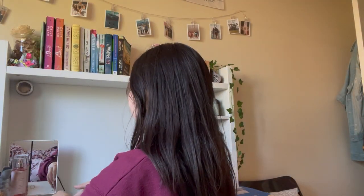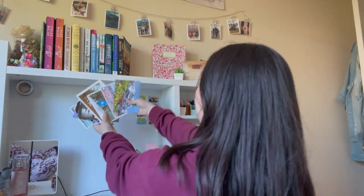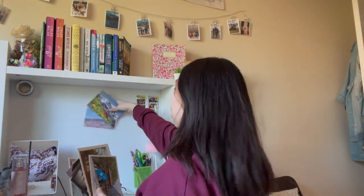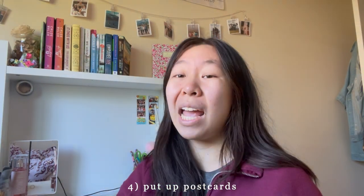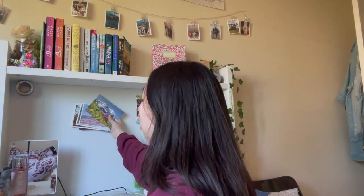So I've been keeping like a small collection of different postcards. So I was first thinking of putting them next to the ballet frames and sort of framing them around that, but my dad had the idea to put them all around here with magnets. So I think I'm gonna try that first and just see how it looks. If I don't like it, I'll just end up putting it next to the ballet frames, but I want to see what it looks like on my wall.